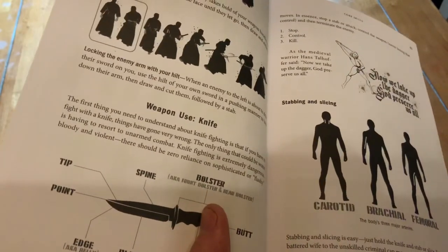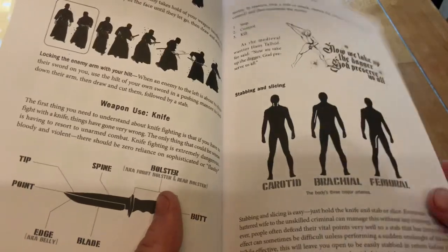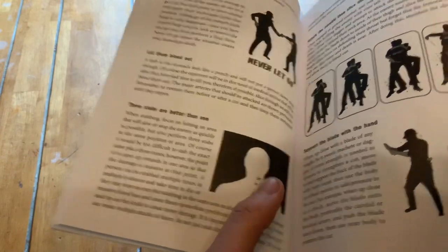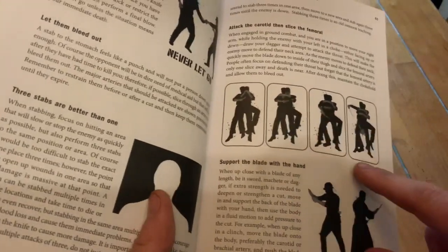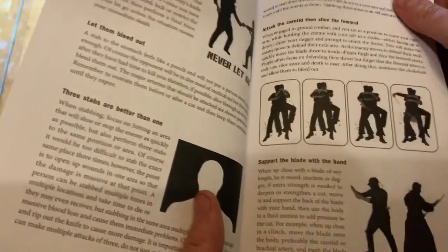So knife fighting skills. So here we've got carotid artery, brachial artery, femoral artery, and where you go for them. And basically the 3 stabs of Natori Ryu. This is a great technique where you go for cutting the throat, but it's actually a feint, and you cut the femoral artery and they bleed out all over you.